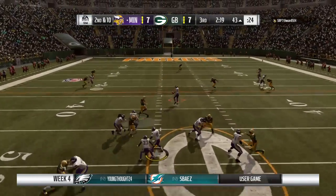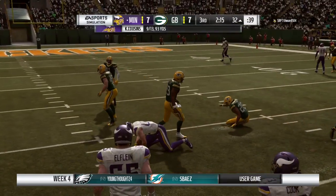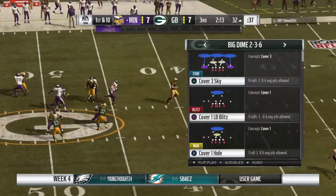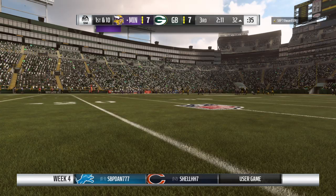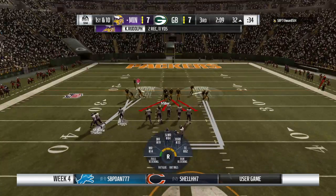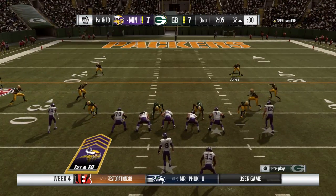Working out of the gun, Cousins. Over the middle here to Rudolph. And he gets this inside the 35-yard line. Cousins to his tight end, Rudolph, for a Viking 1st down. Cousins now 5 straight completions here in this 2nd half, 1st and 10.